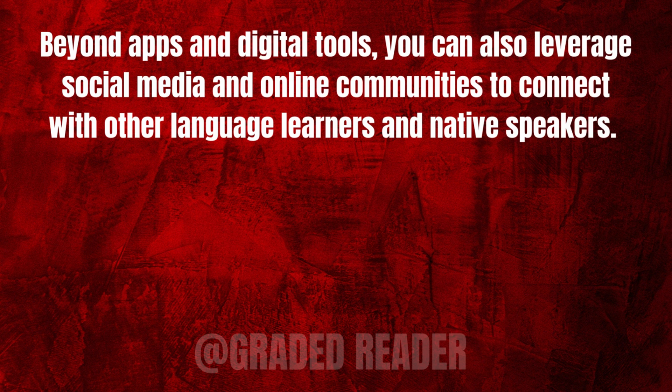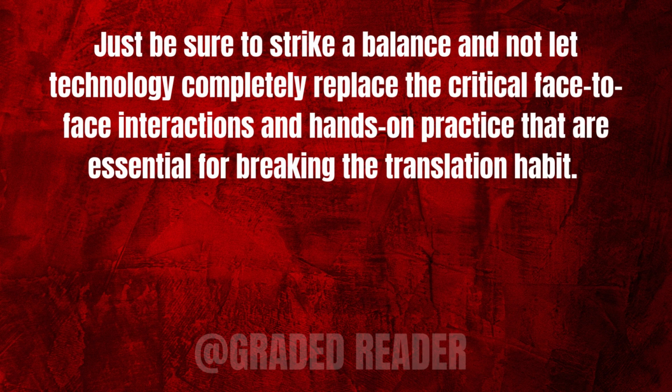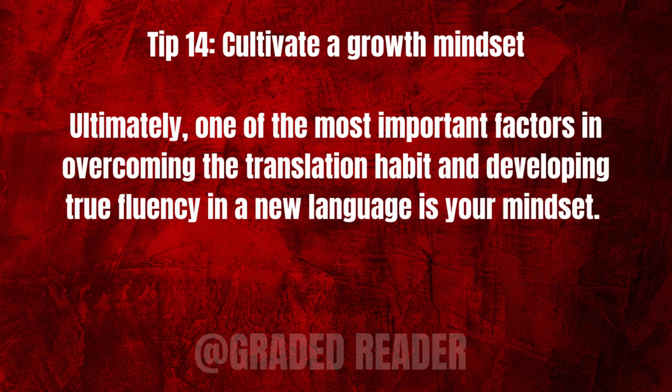Beyond apps and digital tools, you can also leverage social media and online communities to connect with other language learners and native speakers. Platforms like Reddit, Discord, or language-specific forums can be great places to practice your writing skills, ask questions, and engage in discussions entirely in your target language. Just be sure to strike a balance and not let technology completely replace the critical face-to-face interactions and hands-on practice that are essential for breaking the translation habit. The goal should be to use these digital tools as supplementary resources to support and enhance your overall language learning journey. Tip 14. Cultivate a growth mindset.